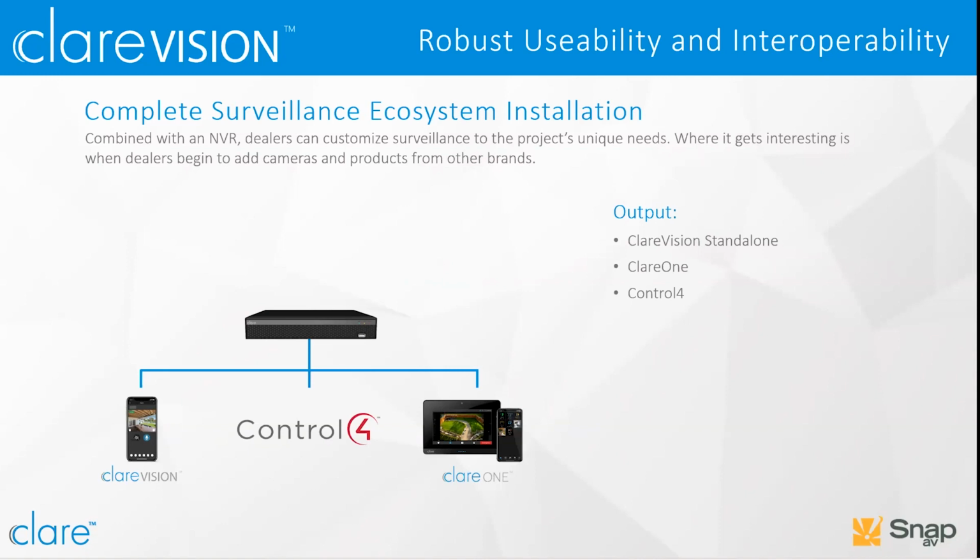You could have a ClareVision application, a Claire One panel buried in a closet somewhere, using the Control4 touch panels as the user interface for the Claire system, as we've had many Control4 dealers doing. So it's really flexible in terms of how you install it that way.